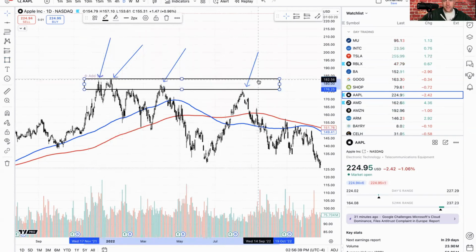And within this range, we have a resistance where anytime Apple would get into this price area from, when was this? When did this start? December 13th, 2021, up until August 18th, 2022. Anytime that it got into this range, it got rejected and it headed lower. And so this is a really nice example of resistance. And we need to pay attention to these things as traders and investors.